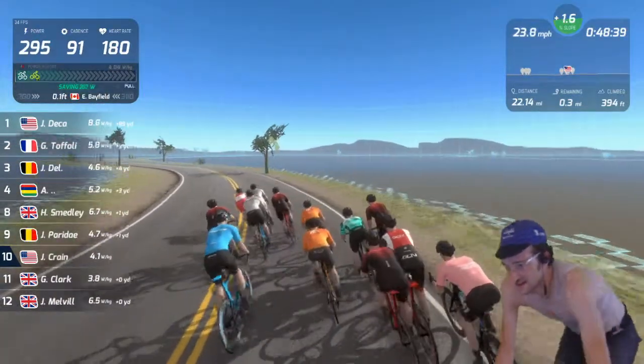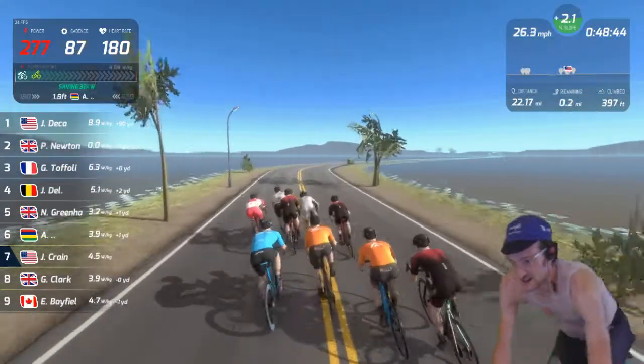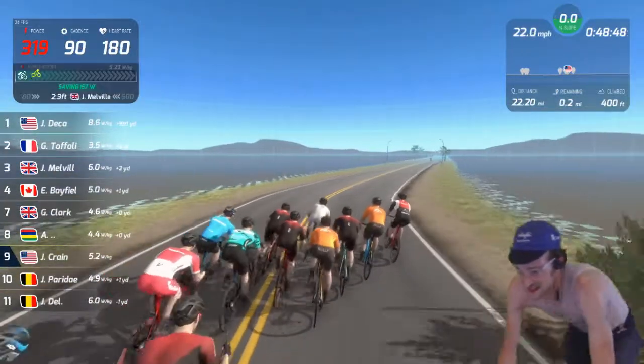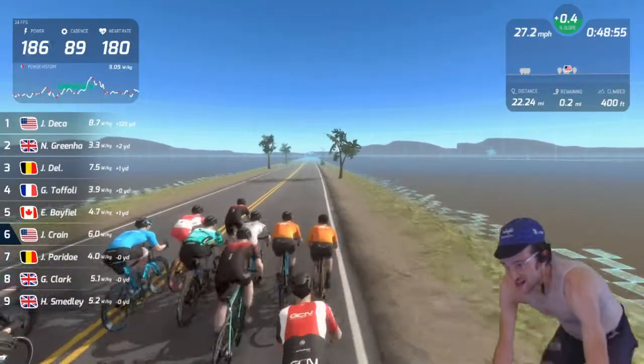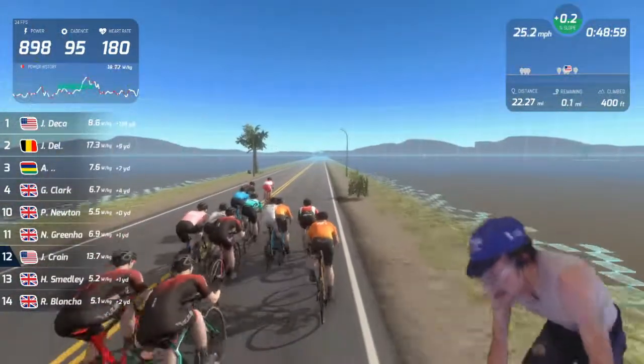It looks like I think Deca holds on to this one. You can see him up the road up there. Kudos to him. Huge move. Great little finishing move. And again, that's the kind of thing you see on RGT that you don't necessarily see on other platforms, somebody going solo from this distance and just sticking it. So that's awesome to see.